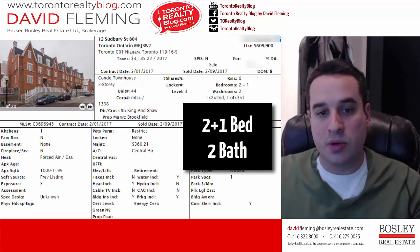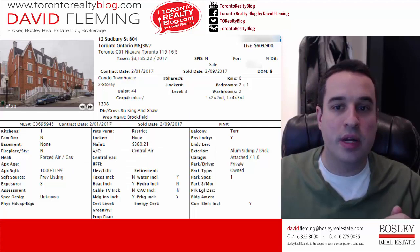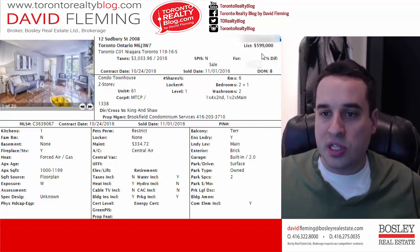Okay, it's a 2-bed plus 1, 2-bath, 1,000 to 1,100 square feet, obviously sold in February. This one here was in November, $334. So it's either marginally smaller or the fees have gone up. Now this was listed at $599 and sold for $662.